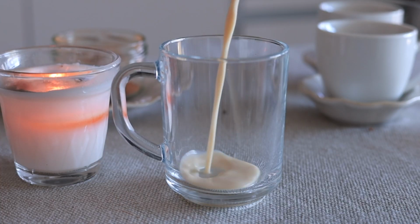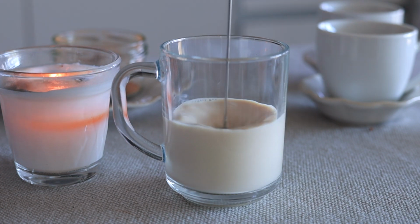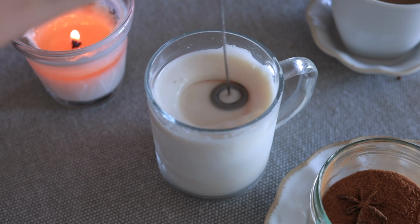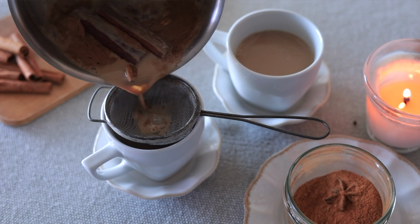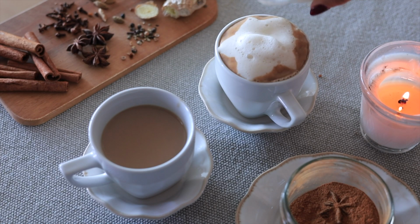To finish, froth 1/3 of a cup of oat or soy drink, barista edition, until it doubles in size. Strain the drink through a fine mesh strainer and add a foam on top. Add an anise star or a dash of cinnamon to garnish, and that's it.